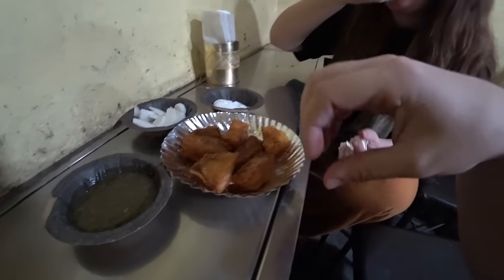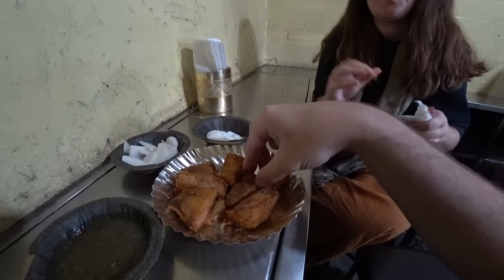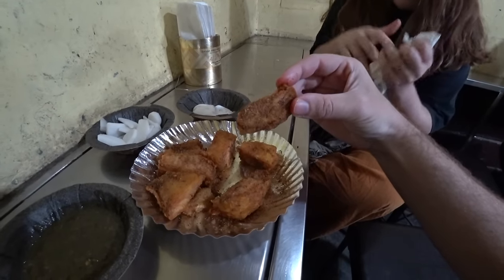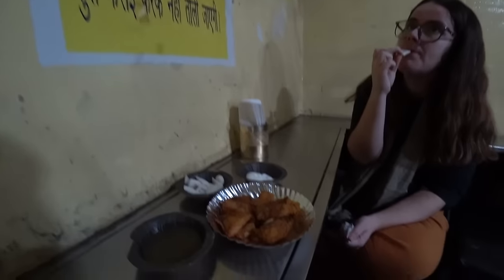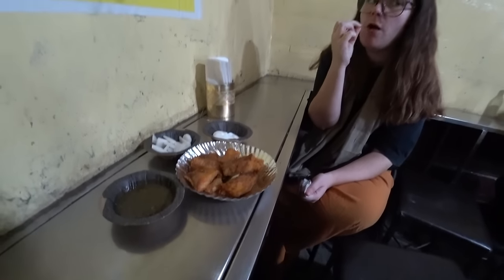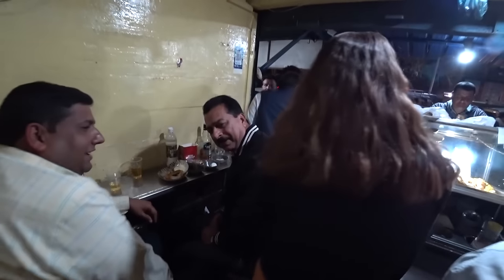He sprinkled some magic dust over the top and I don't know what it is. But anyway, can you see? That's how much you get. That's 250 grams. I think that is actually 350 rupees for this. We're balling out tonight. Thank you very much. Nice to meet you, lads. Enjoy your night.